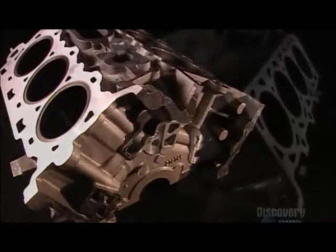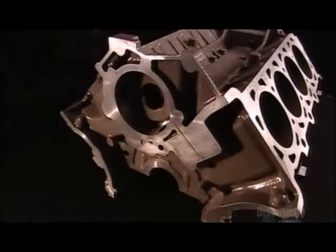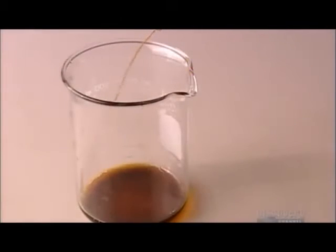Engine blocks used to be made of iron. Today, most are made of lightweight aluminum alloy for fuel efficiency. An engine block is a one-piece component cast from a sand mold.